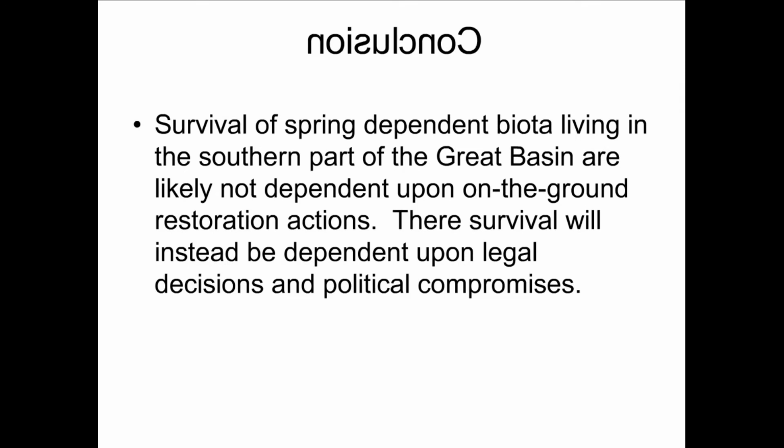And then finally, survival of spring-developed biota living in the southern part of the Great Basin are not likely dependent upon on-the-ground restoration activities. Their survival will instead, a lot like Jack was talking about earlier, be dependent upon legal decisions and political compromises. And that's it.